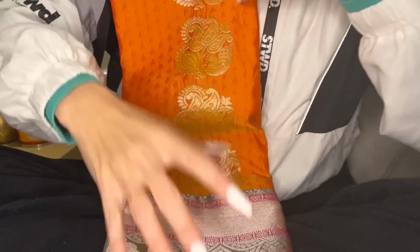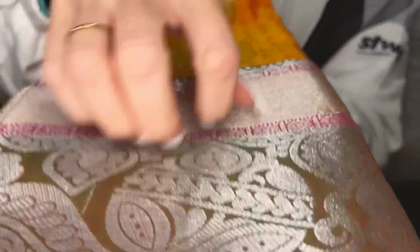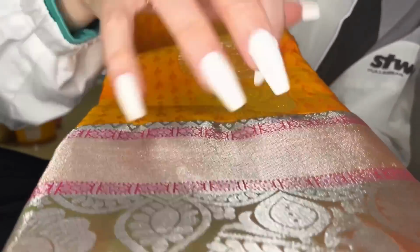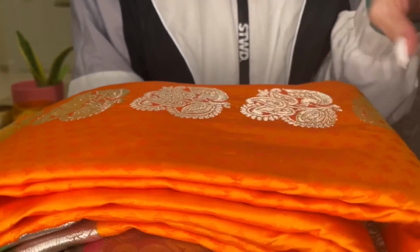So this sari was a gift from two of my female students and their family. It's a gorgeous orange coloured sari. The village that I used to live in and visited used to be known for sari making, weaving the saris together.